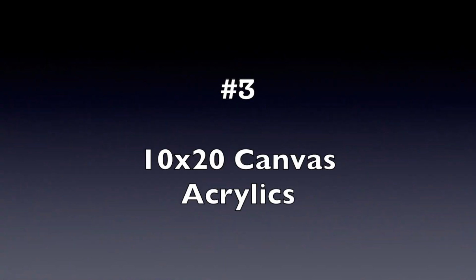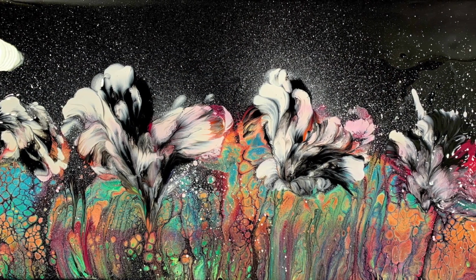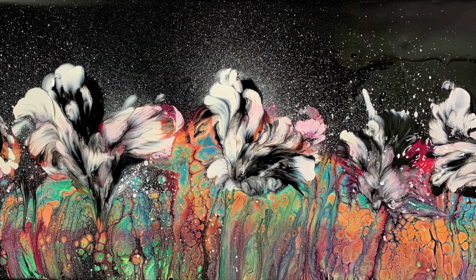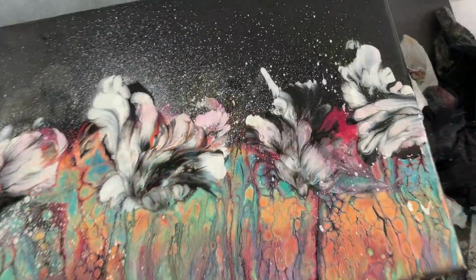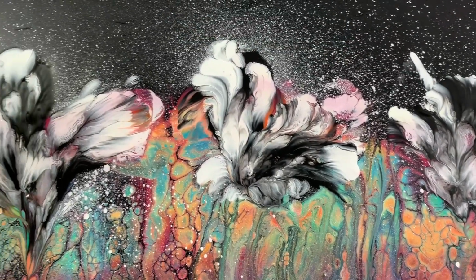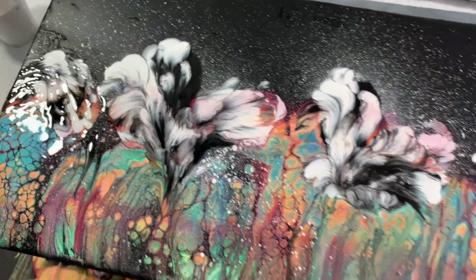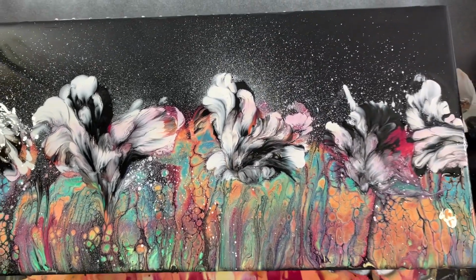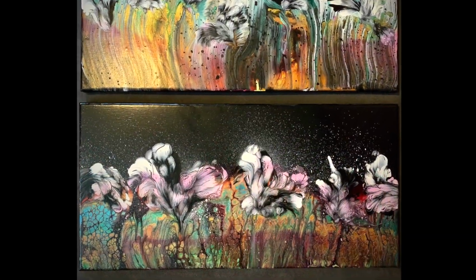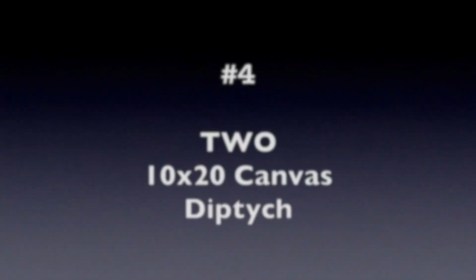Number three is a 10 by 20 canvas, acrylics. You saw me do this one last live Friday, and that's the spray paint your pour. Look at how pretty that looks. I love this painting, and if you guys get an opportunity to own this painting, trust me when I tell you, in person it is so gorgeous. And here it is dried. Very vibrant and metallic, shimmery, beautiful.